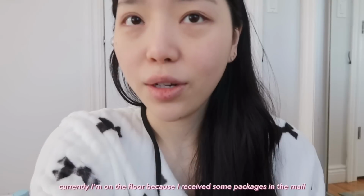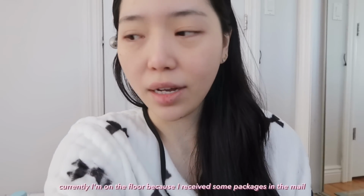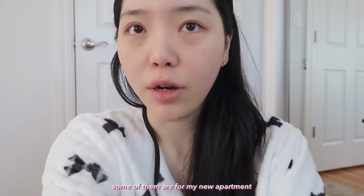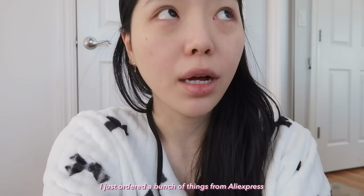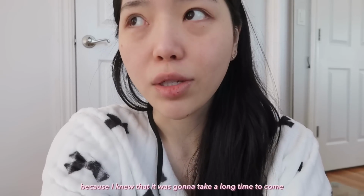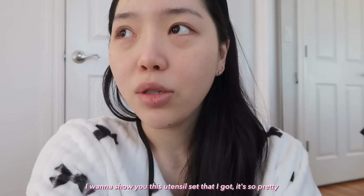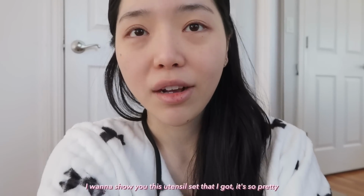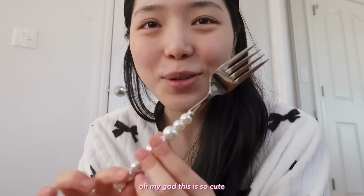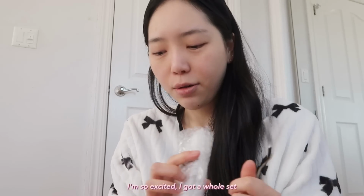Good morning, guys. Currently I'm on the floor because I received some packages in the mail. Some of them are for my new apartment. I just ordered a bunch of things on AliExpress because I knew that it was going to take a long time to come. I want to show you this utensil set that I got. It's so pretty. Oh my god, this is so cute.